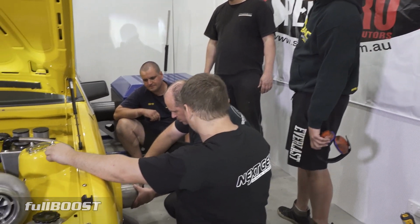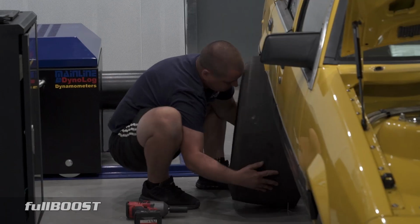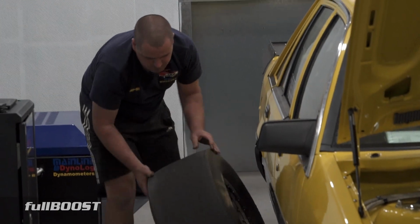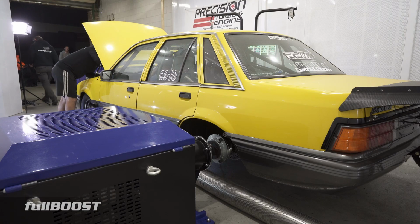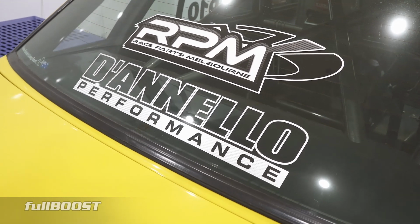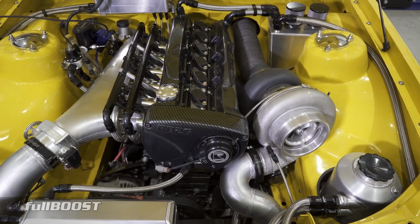With power levels of Turbo 6 engines now routinely north of 1,000 horsepower, we got wind of James's Holden VL Commodore hitting the dyno for a late night tuning session. Dynello Performance are well known for their high horsepower Nissan RB engine packages, and this one is no different.